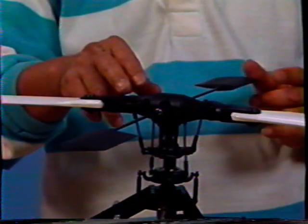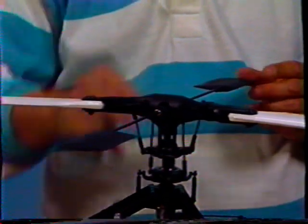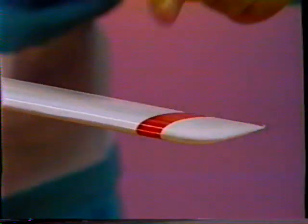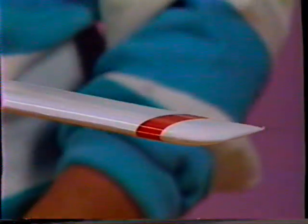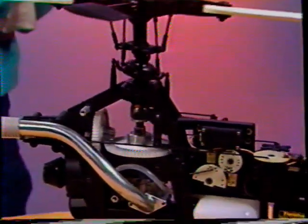The head and blade assembly should be balanced on the high point, but the procedures as outlined on page 4 is adequate. Attach colored tape for ease of blade tracking. Check control movements as outlined in page 12.